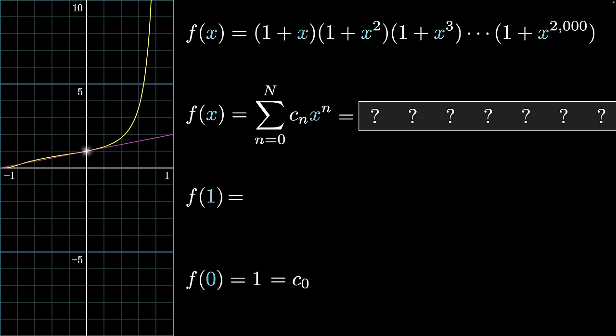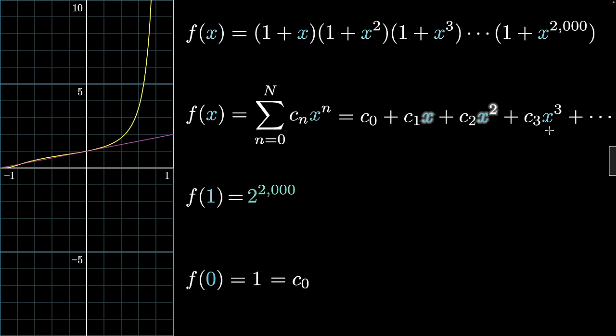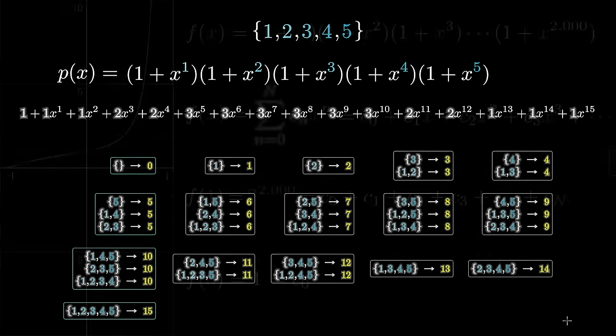As the next example, take a moment to think about evaluating f at 1. This is something we can do with the expression we know. When you plug in 1 for all of these x's, every term looks like a 2, so in total we get 2 multiplied by itself 2,000 times. On the other hand, in the expanded expression, if you plug in x equals 1, all of these powers of x go to 1, so we're essentially adding up all of the coefficients. Which is pretty cool when you think about it. Just by evaluating the function at a single number, we can deduce what the sum of all of the coefficients are. Now, again, in our particular example, it's not all that exciting because we already know what the sum of these coefficients are. Remember, each coefficient counts how many subsets have a certain sum, and so when you add them up, we're just counting all of the subsets, which we know to be 2 to the 2,000.